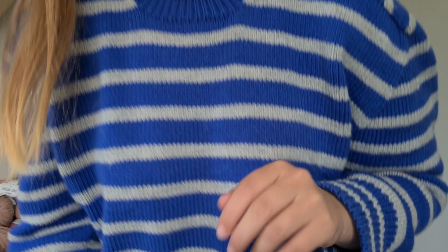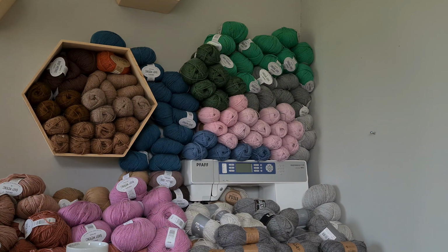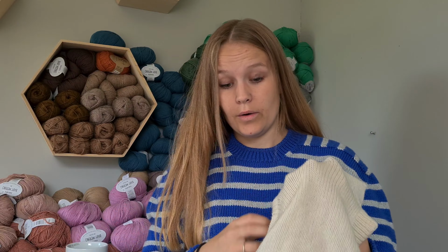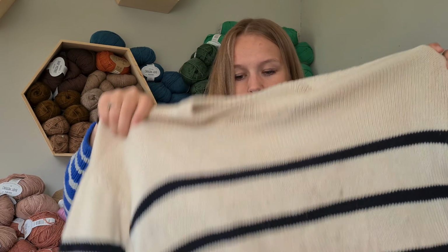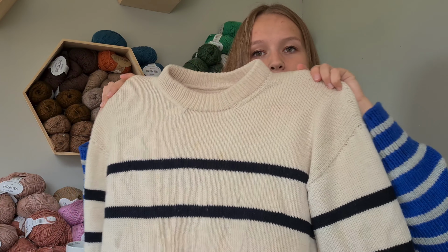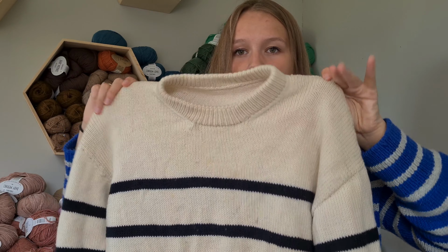Before this one I only had the Marseille sweater. I have that here so I can show you. Let's see, before this one I only had the Marseille sweater, and as you can see that's way more of a neutral knit, but still striped, just a very basic white and black striped. And as you can see as well, the stripes don't go all the way up to the neck here.